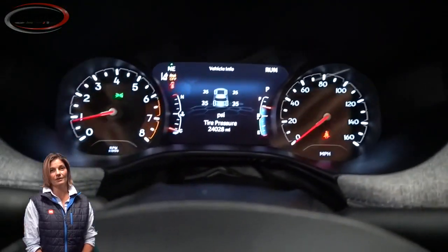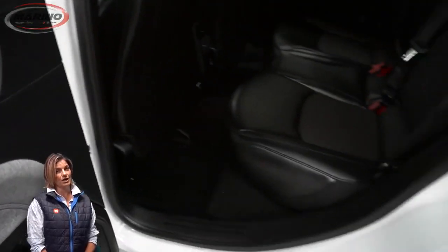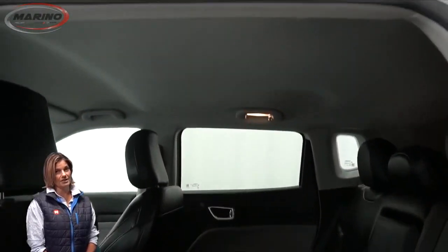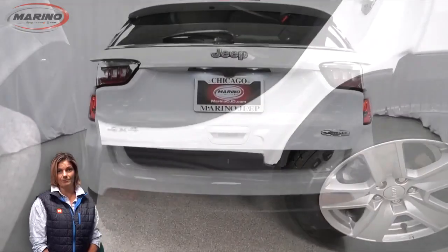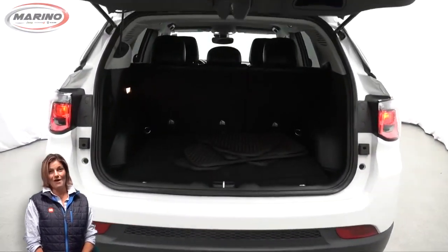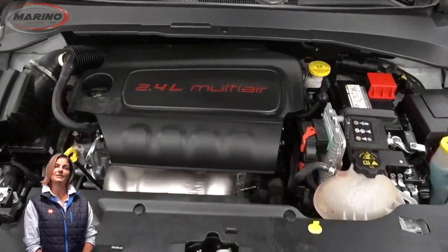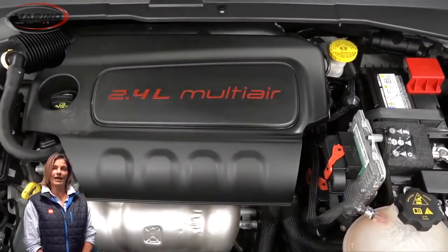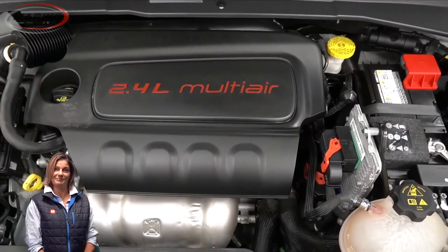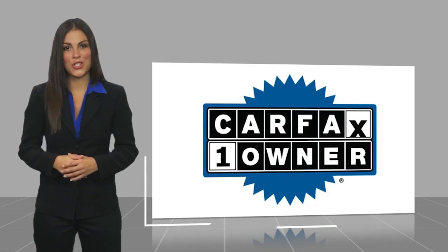8.4-inch touchscreen, Apple CarPlay and Google Android Auto, SELEC-TERRAIN system, split folding rear seats, power liftgate, 2.4-liter 4-cylinder engine, and so much more. For additional details, visit us at marinocjd.com, stock number 91187A. This is a one-owner vehicle with a CARFAX vehicle history report.